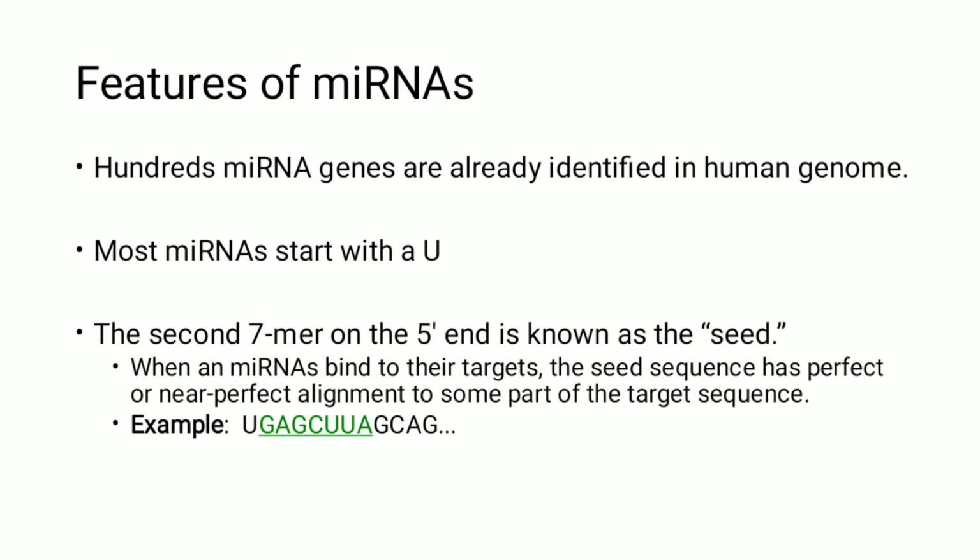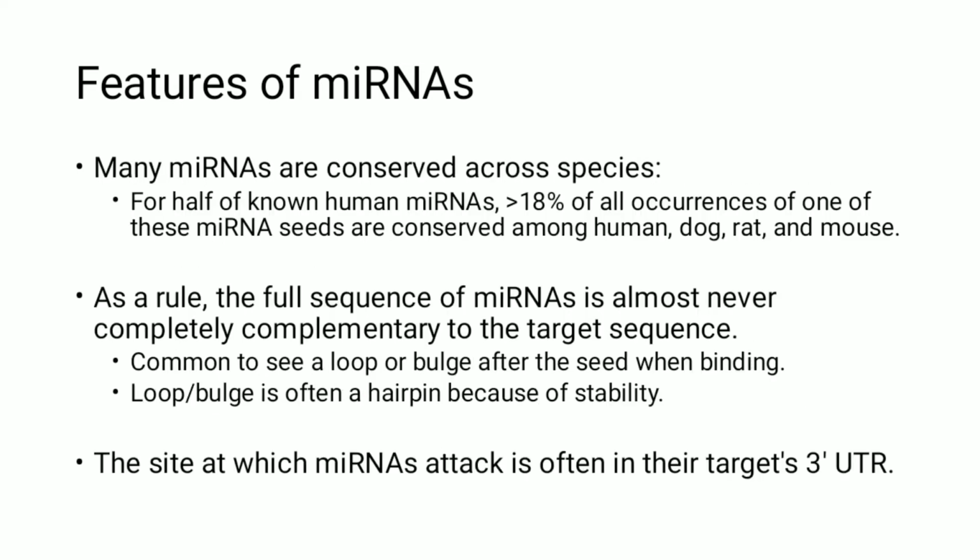the target sequence. Examples. Features of miRNAs: many miRNAs are conserved across species. For half of known human miRNAs, greater than 18% of all occurrences of one of these miRNA seeds are conserved among human, dog, rat, and mouse.